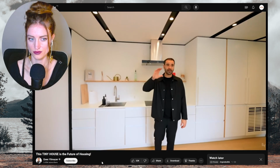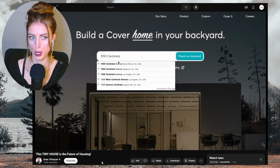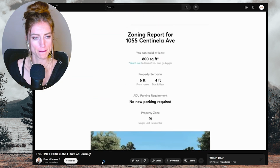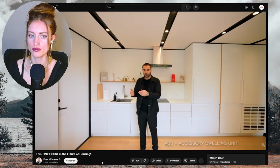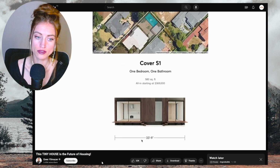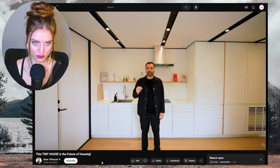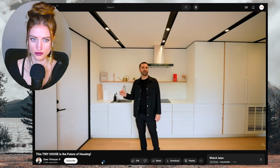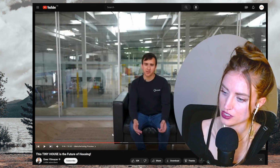So in fact, they also have this really cool software where you can go to their website, type in your address, and it literally shows you whether you can build an ADU, basically a backyard home, to your property, how big you can build it. You can literally design it on their website, and they guarantee that pricing for you all the way to the finish line.